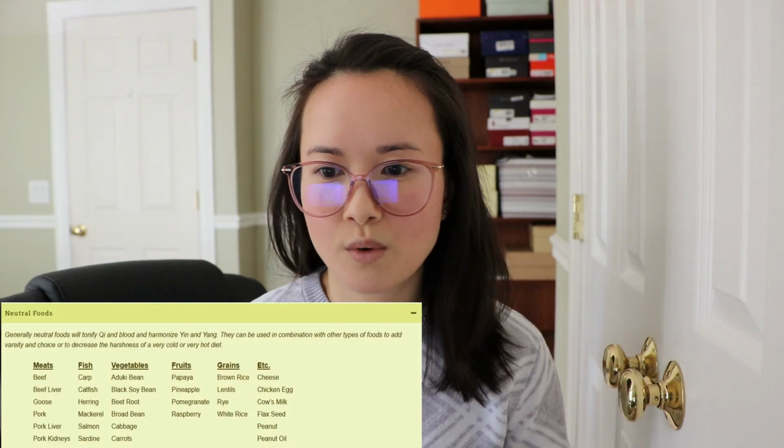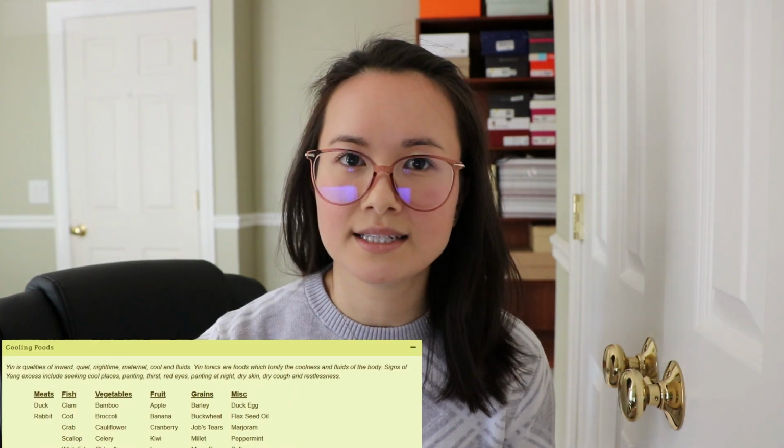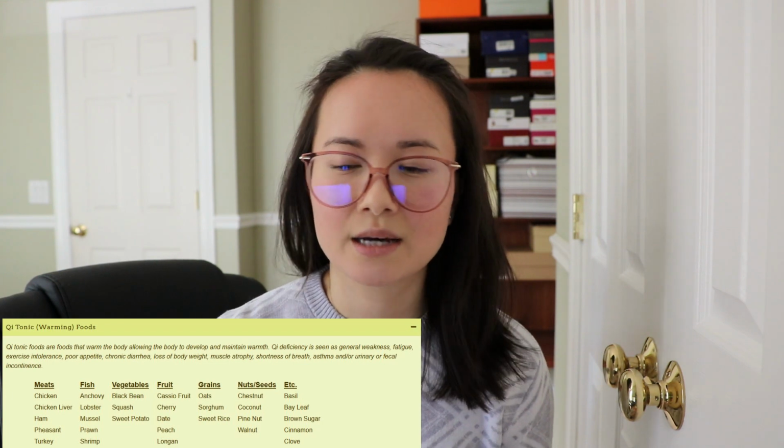So I'm just gonna give you some examples of what the nutri foods are. I'm just gonna read the meats. That way, when you guys see the whole chart, you'll get a better idea on the meats, the fish, the vegetables, the fruits, the grains, etc. So for neutral foods, the meats are usually beef, pork, tripe, bison. The cooling foods can be duck and rabbit. And then the warming foods are usually chicken, ham, turkey.